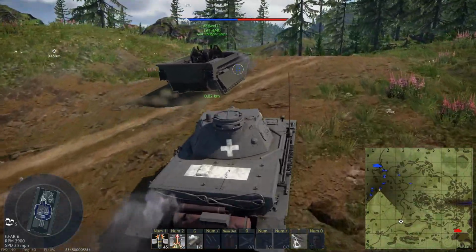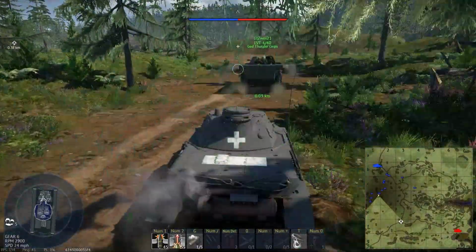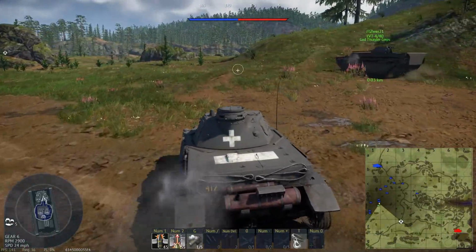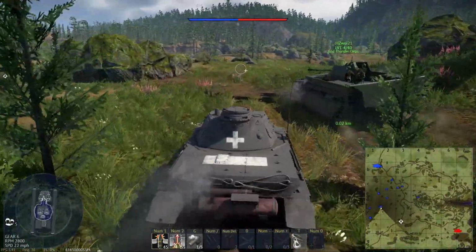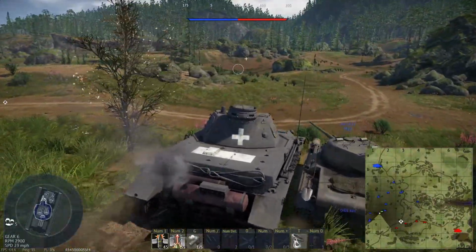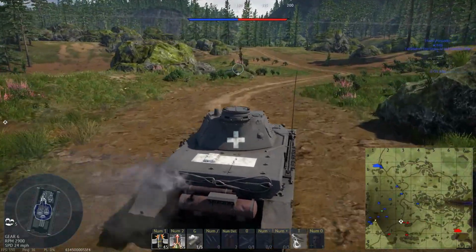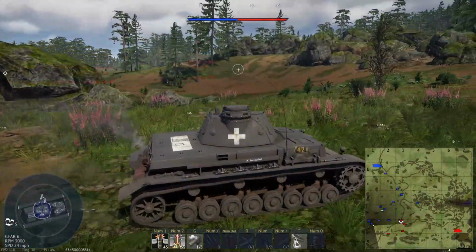But I'm gonna try to cut through here and see if I can beat some of those guys going around that backside. LBT 440 seems to be fairly quick. Not exactly sure where he's going. Let's try to get on this side of him. And where this guy came from, I have no idea. Ooh, people are already getting engaged here. Hopefully I can make it through here.